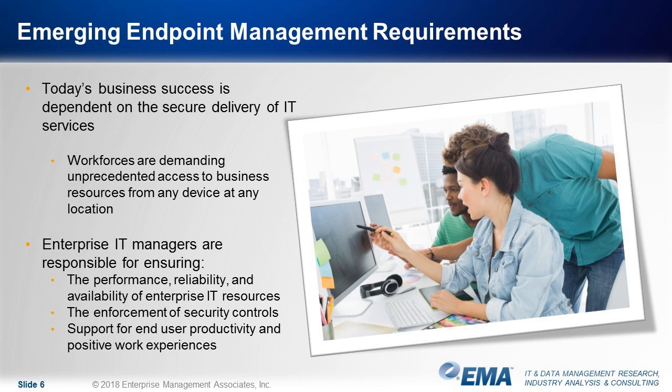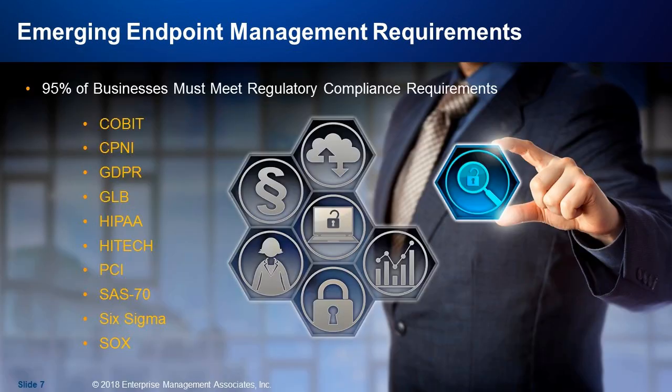Traditionally, IT support organizations have been responsible for the continuous availability and reliable performance of endpoint devices, applications, data stores, network resources, and IT services. However, these requirements have been overshadowed by accelerating requirements for enforcing security policies. This is a particular challenge because any enhanced security processes that are introduced may not inhibit end-user productivity or diminish their work experiences. End users should be able to focus on completing job tasks rather than jumping through hoops to meet security policies or accessing IT resources.